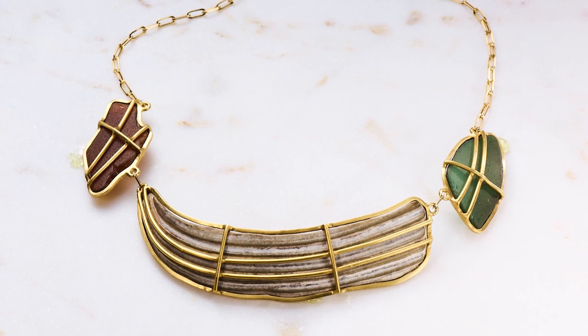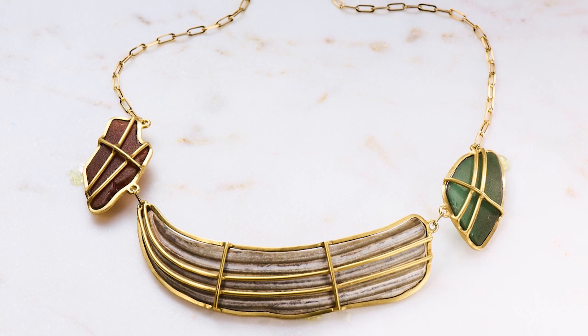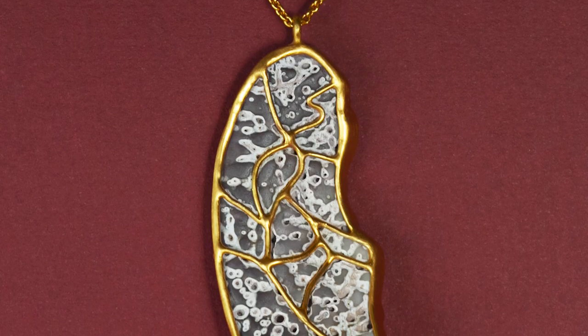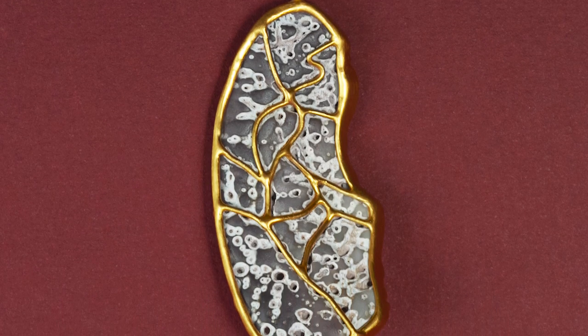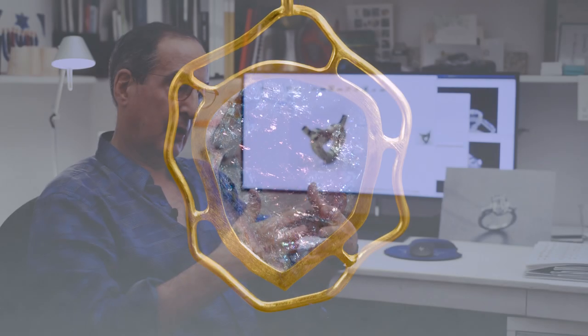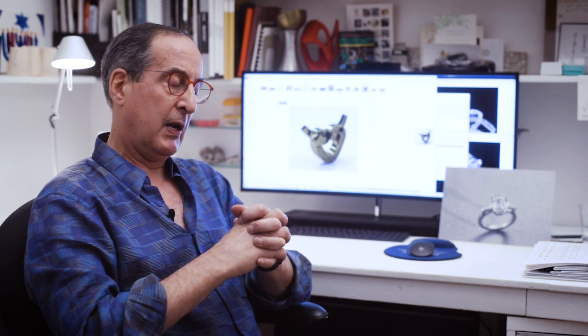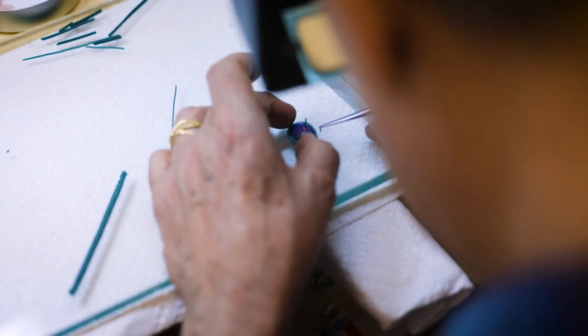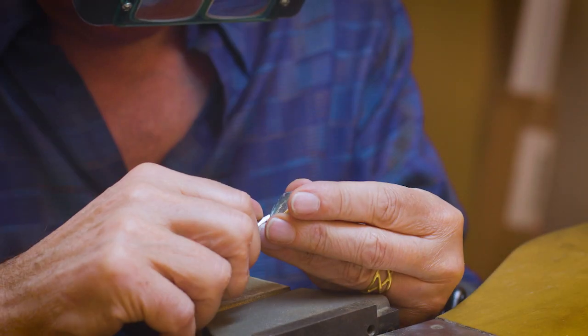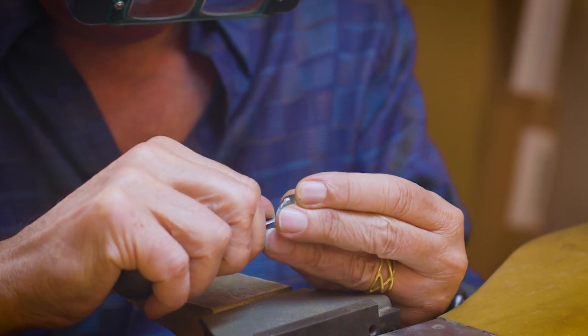I work with a couple of different processes. If I buy a stone that is interesting, I usually build the jewelry piece around the stone. I don't really have stones cut to fit into my pieces. I work the other way around. And so most of the work that I do with stones, I tend to do in wax by hand and just build the pieces and then cast them usually in high carat gold, in 22 carat, or in platinum.